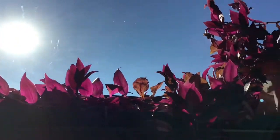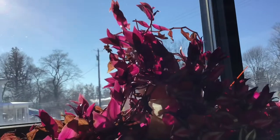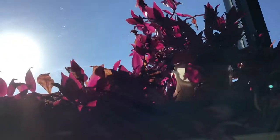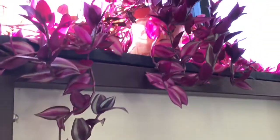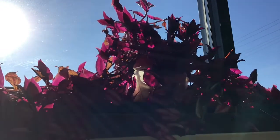This is the rock star of the library. This is Robert Plant. We named him because he's an awesome rock star and so beautiful. I love this plant. This plant is amazing. Look at all the different parts of this plant. This is pretty much the biggest showpiece we have in the south window.